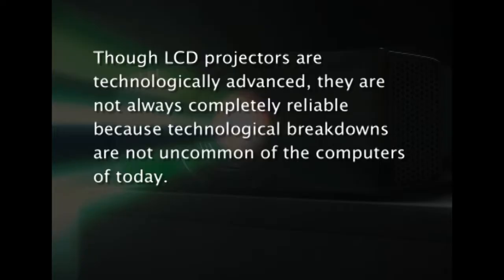Computer or LCD projectors are the most technologically advanced projectors. When using an LCD projector, pictures and slides are easily taken right from a computer, either online or from a saved file, and are blown up and shown on a large screen. Though LCD projectors are technologically advanced, they are not always completely reliable, because technological breakdowns are not uncommon with the computers of today.